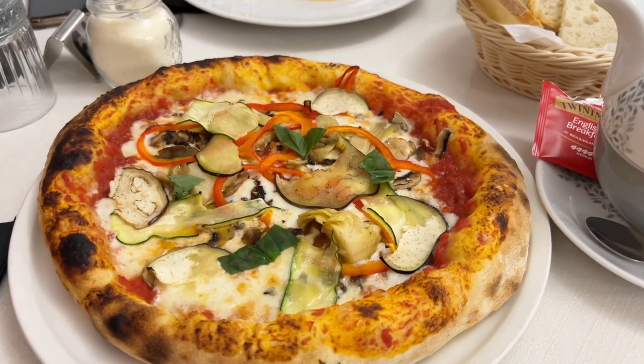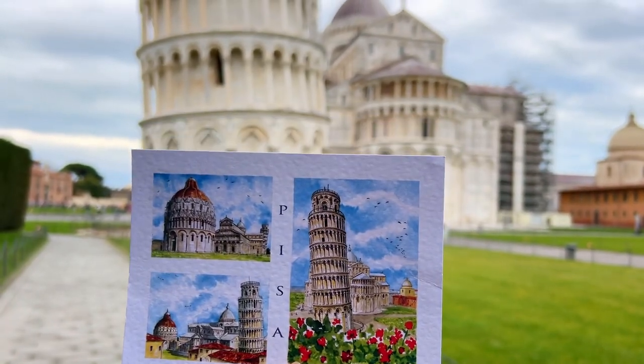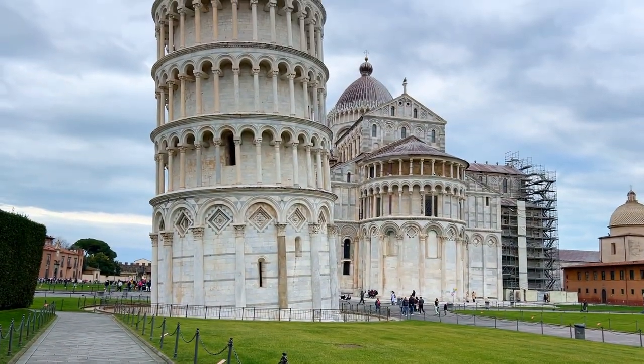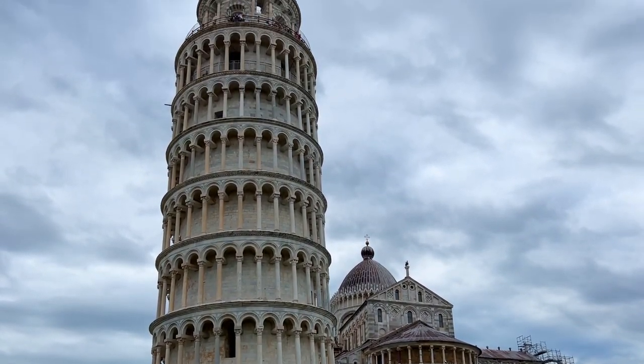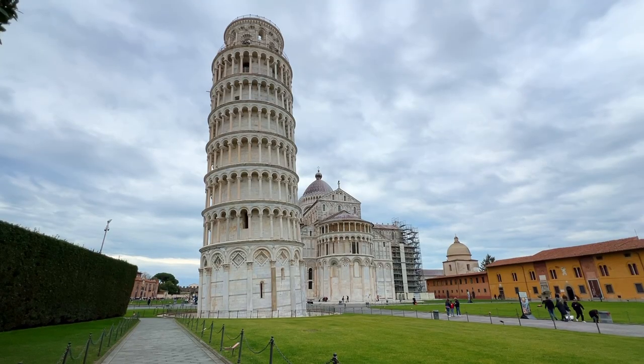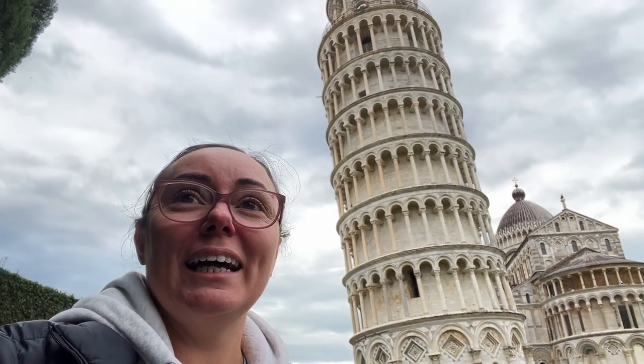And now, time for some yummy lunch. We've just had some lunch, and I had a vegetarian pizza. I am missing veggies a little bit, so I'm going to have to seek out more vegetable options.